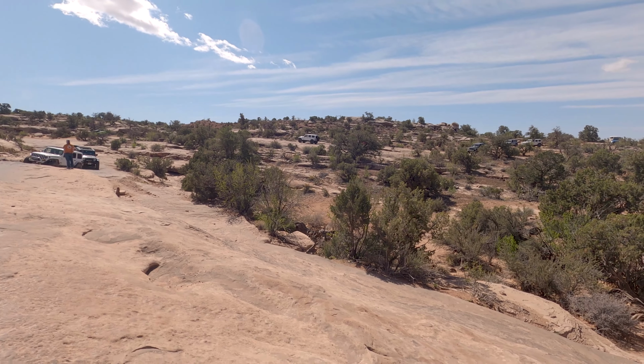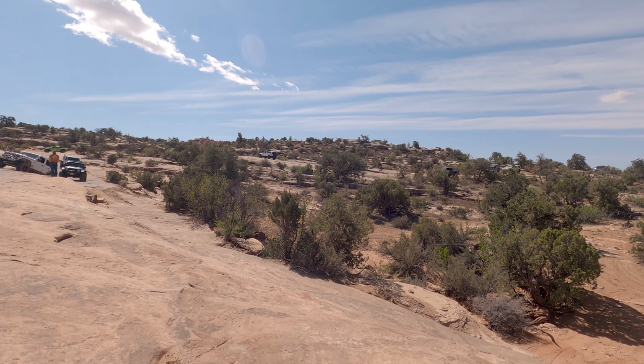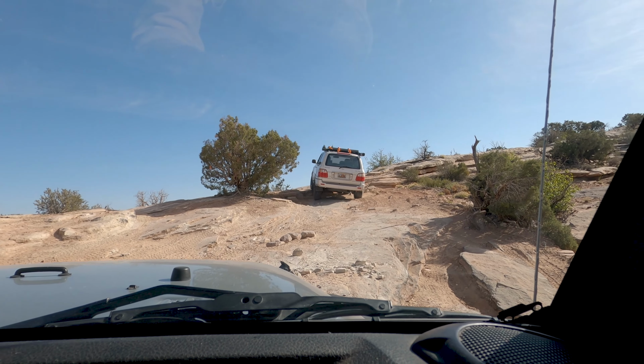The final stage to the mesa top is a gauntlet of rocky steps and ledges, called by one over the radio during the 2022 run the Stairway to Seven, a term I quite like.